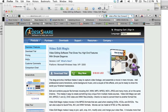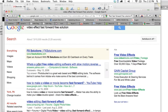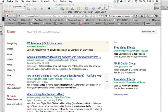Oh, Dennis says Windows Movie Maker gives you the option to set the speed of the video as well. And I think Movie Maker comes on most Windows machines, or at least it used to. Oh, and there you go.